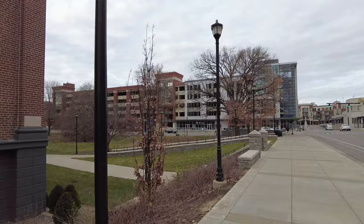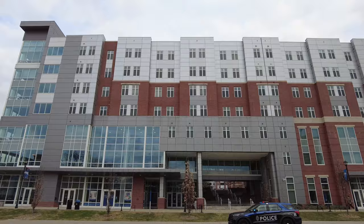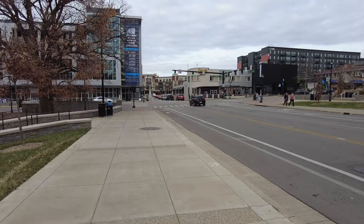And what is University of Kentucky known for? Well, besides basketball, there's an incredible agriculture school. Law school's good. Business school is good. There's a lot of great.